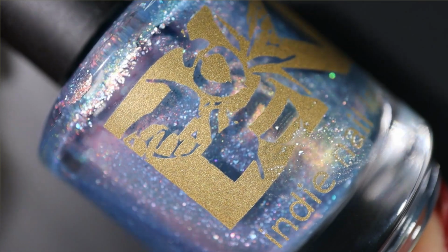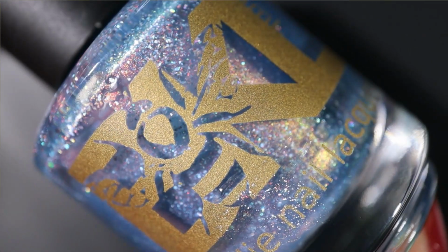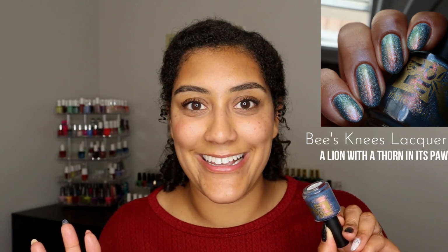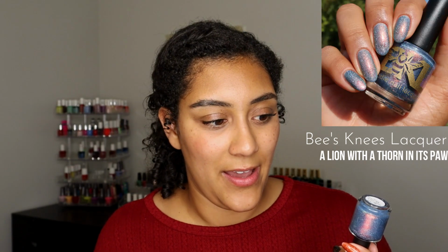Another polish I wore and loved this month comes from Bees Locker. It is A Lion with a Thorn in Its Paw. This one has a denim blue base with shimmer that shifts red to copper to gold to green and holographic flakes. Oh my goodness. I always underestimate this polish in the bottle, and then I get it on my nails and it just has so much wow factor. Every time that red shimmer hits or the green shimmer hits, I can't believe my eyes. Because the shimmer is just so wildly vibrant.